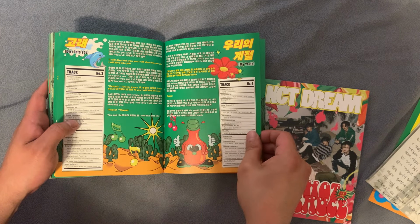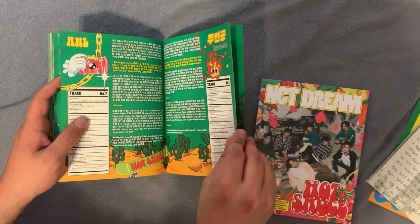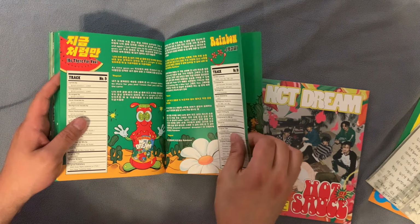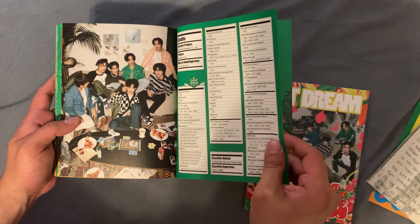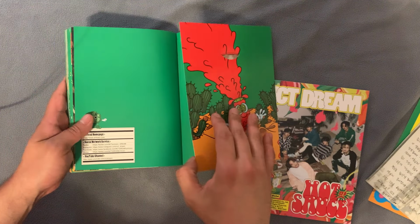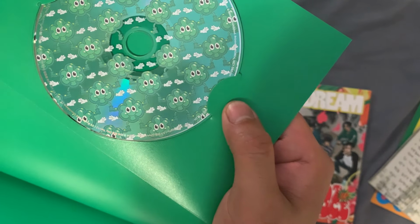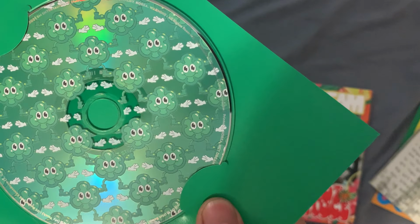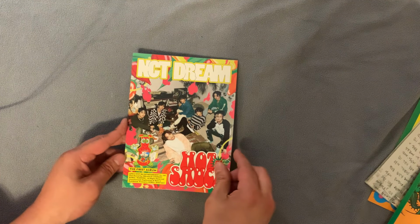Alright, now we are in our track list again. I'm curious what this CD is going to look like. It's green. What is that? Four leaf clover, maybe? I can't quite tell. And then here's the postcard book.